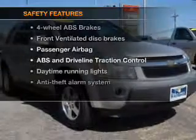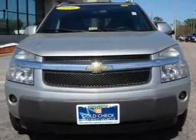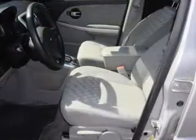And for your peace of mind, the following safety equipment is included: front ventilated disc brakes, passenger airbag, traction control, daytime running lights, independent suspension.